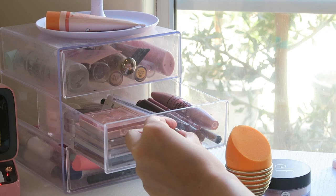Started off with a hot shower and I have this sheet mask on. I think I'll leave it on for about another 10 minutes or so, and then I'll do some light makeup and we'll get started with the day.